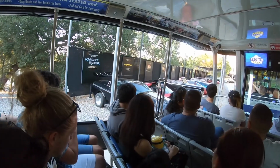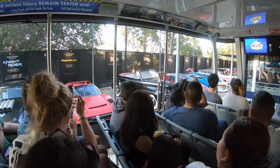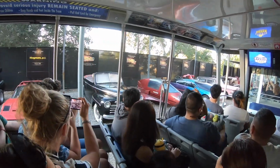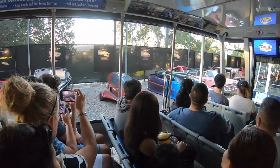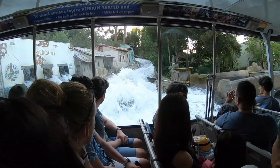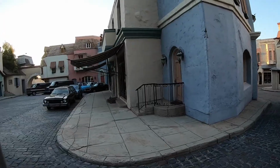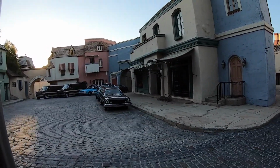Count them with me, how many rides they have here. They have the King Kong ride. I mean, it doesn't count, but you get to see the picture cars, and they explain what a picture car is. The storm that takes place, Mother Nature. The European part of the back lot.